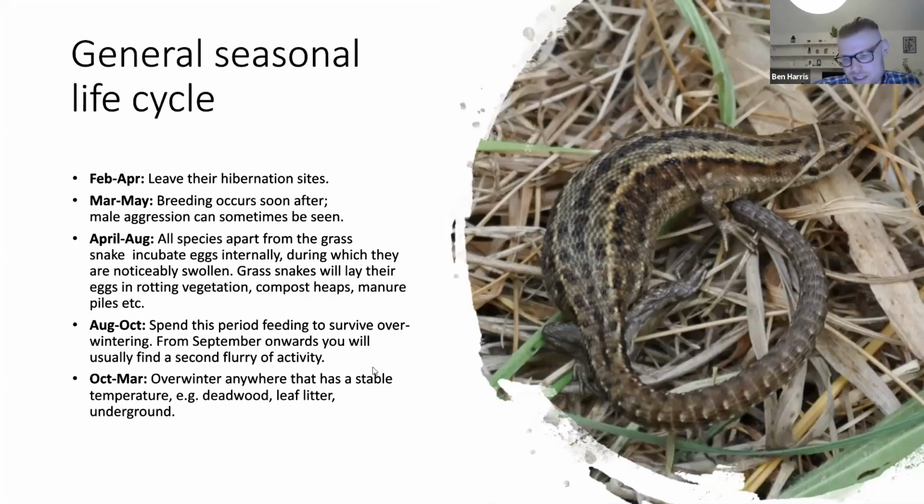And round about now, so September and October, you get this flurry of activity, this second peak of activity, where the adults, as well as the newly born young, are looking to feed as much as possible in order to put on that weight, put on the calories to survive that overwintering period, which tends to be between October and March. So we've had a cold snap recently, certainly where I am, and this is really going to start triggering many of the individuals to begin their hibernation cycles.